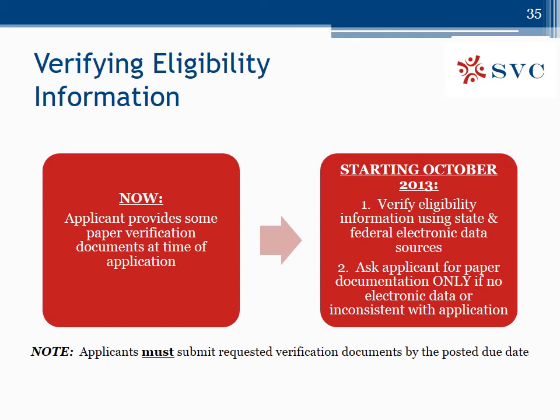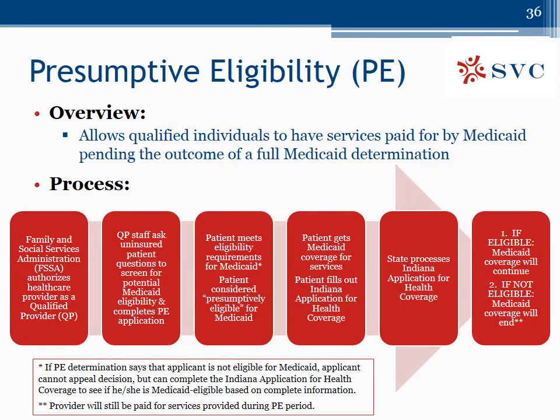Applicants will receive notification via mail if additional information is required to be submitted. They should pay careful attention to the due date on that notification and submit requested verification documents by the posted due date.